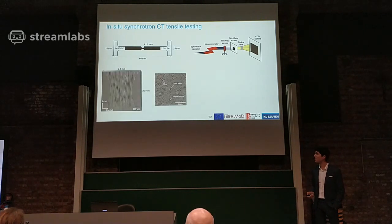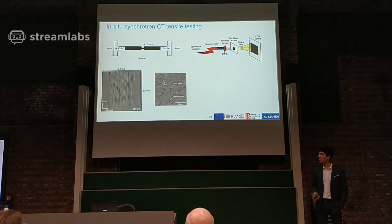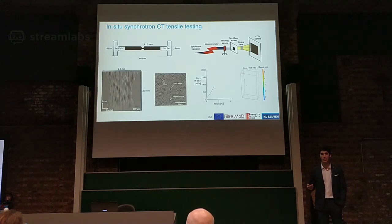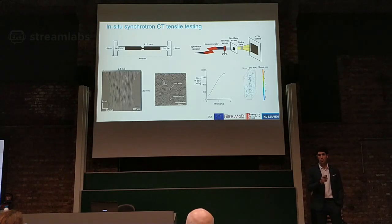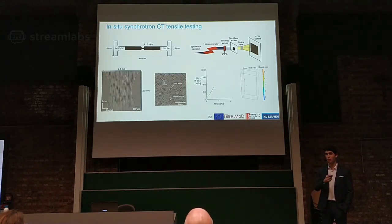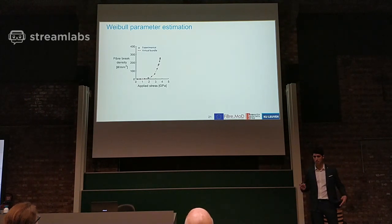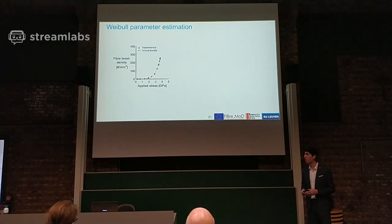Now, using this, we scanned the notch region where the composite actually is going to fail and will accumulate more fiber breaks. And we were looking for the fiber breaks. So, doing this, we can actually correlate the stress applied in the composite with the accumulation of fiber breaks, and we can separate the fiber breaks that happen due only to the strength of the fiber and the ones that occur due to the stress concentrations. So, when we do this, we can actually estimate the Weibull parameters using a virtual bundle with assumed Weibull parameters.